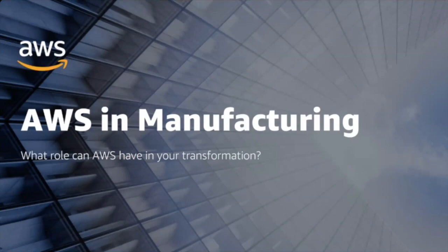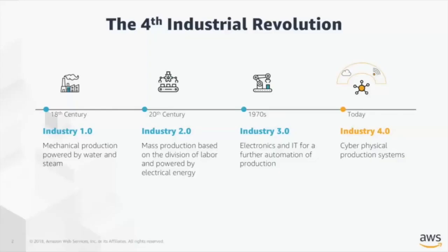Hey, thanks, Graham. Thanks for passing me the baton. I'm Preet Virk. I'm a partner solution architect working at AWS. So I work with industrial software partners like MachineMetrics. And today I'm going to talk about AWS in manufacturing and what role AWS can play in your digital transformation working with partners like MachineMetrics.